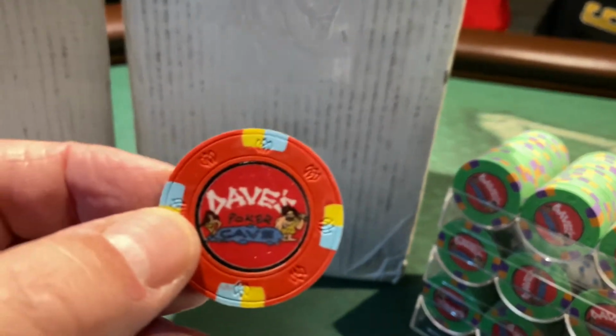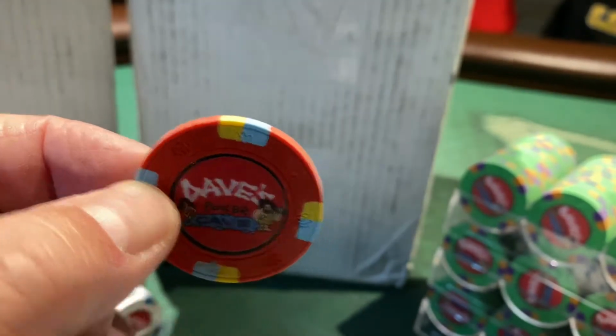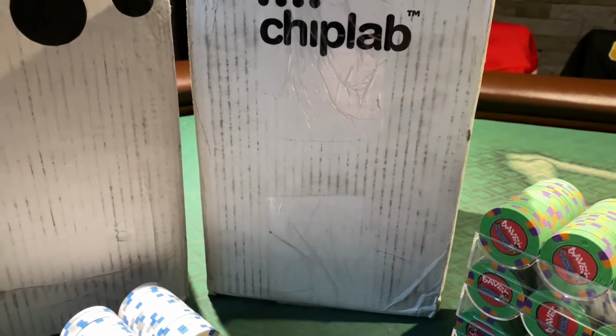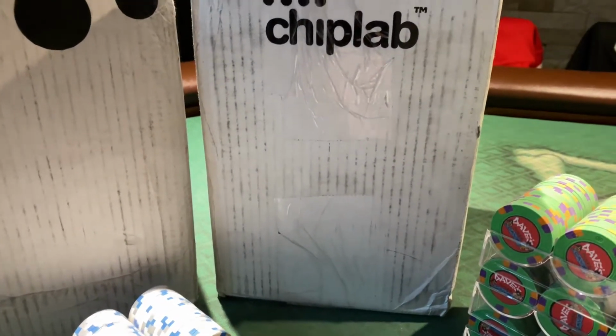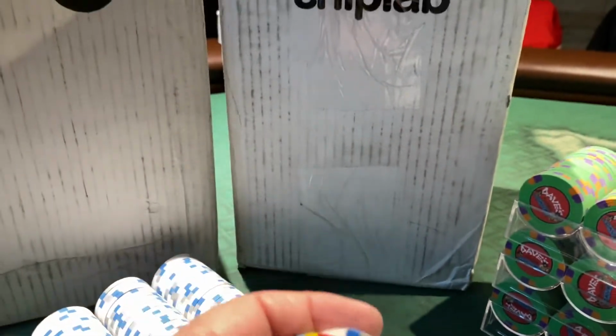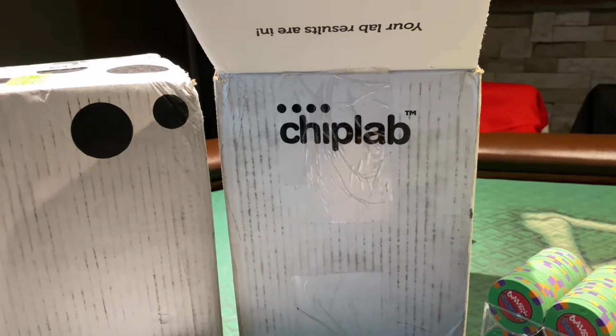These are just gorgeous, gorgeous chips. Nice weight to them. Nice heavy clay chips. Just couldn't be happier. So good job, ChipLab.com.